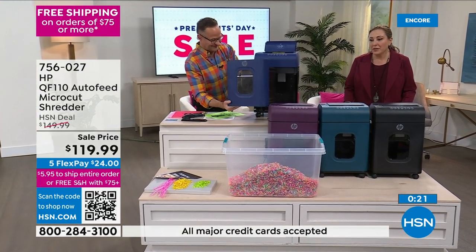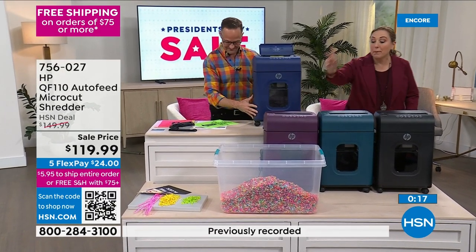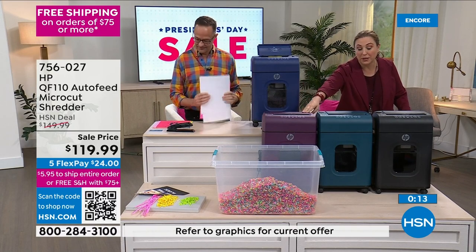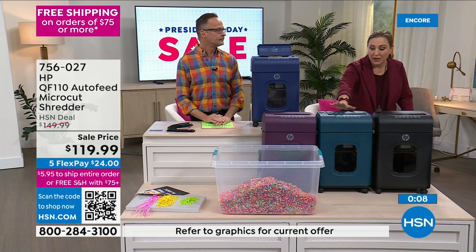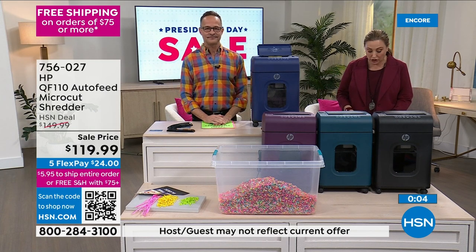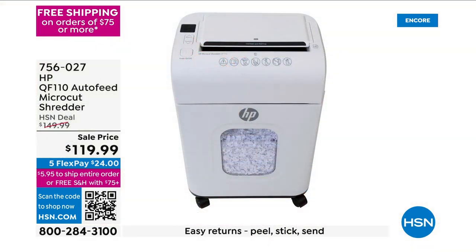Okay, so the item number is 756027. If you'd like to pick this up, mulberry is the most popular. So if you want to get this beautiful purple, you need to be in the ordering process. Also, black is available. We have the teal and then the navy blue. You pick the color. Very popular, a huge customer pick with 33 reviews on hsn.com.